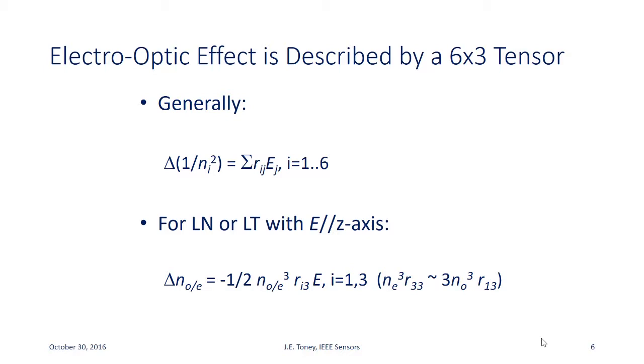NO is the ordinary wave for light polarized in the plane perpendicular to the optic axis. NE is light polarized parallel to the optic axis. And each of those changes in proportion to its electro-optic coefficient. So that's either R13 or R33. And also times the cube of the refractive index. So that's the electro-optic figure of merit. It's actually N cubed times R.